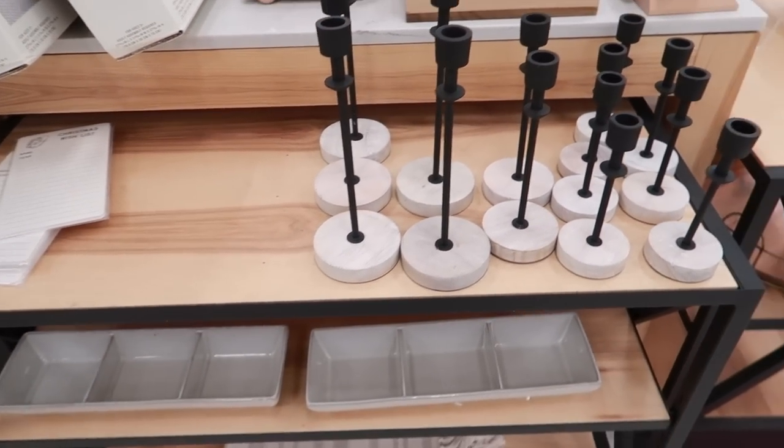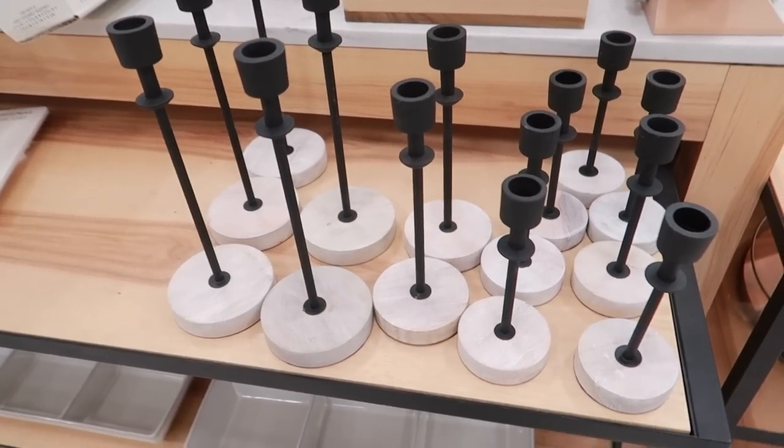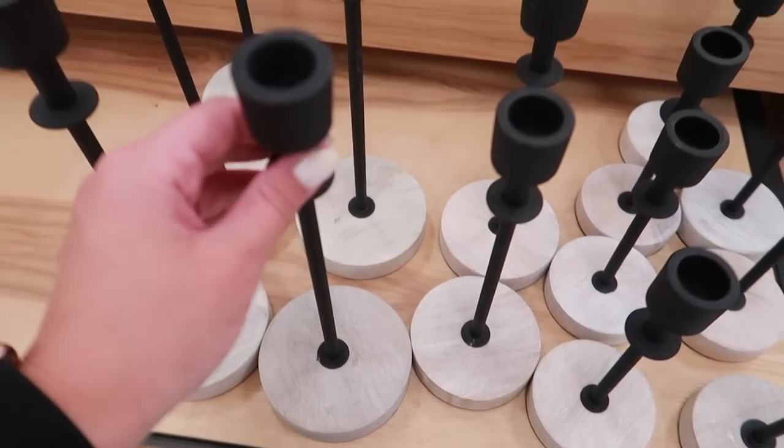They also have these really pretty candelabras, candlesticks. I don't really know what these are called, but they have a couple different sizes. They have a shorter one, a medium one, and a tall one. I like those a lot. They're a grayish wood down here and then the black.